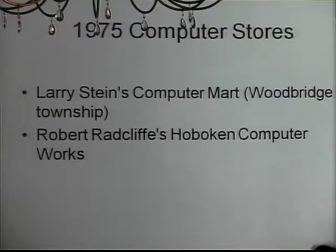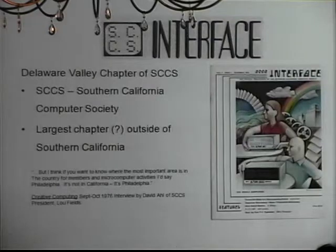Speaking of which, if anyone has additional information or brochures or receipts or whatnot from a computer purchase from 1974, '75, '76, we'd be interested. Yeah, we're always looking for the paraphernalia that went with it, for a museum.